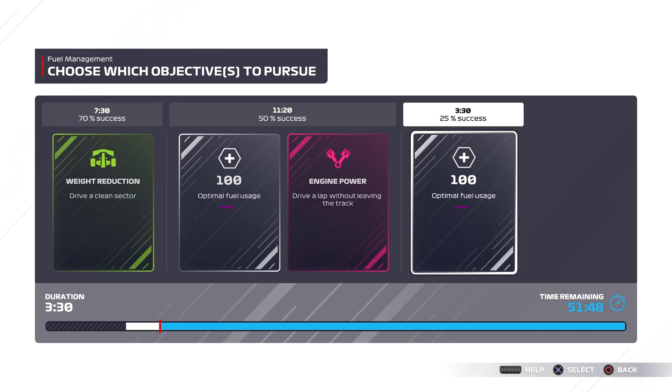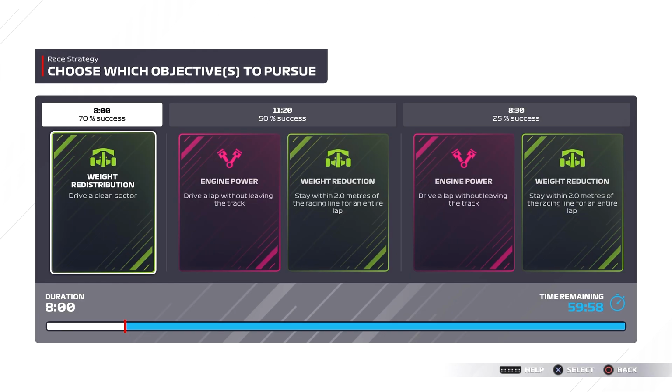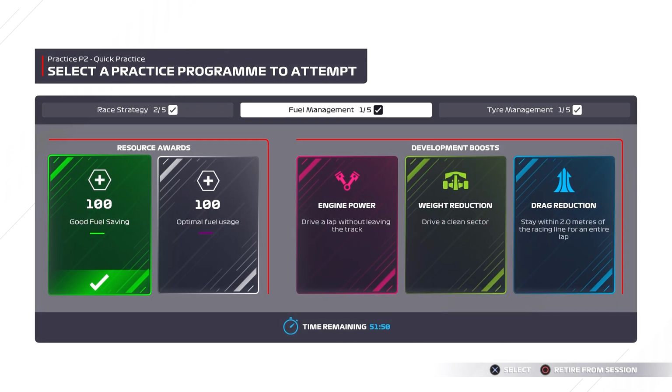Do you take more risks and try and take less time, meaning you could get more rewards, but in doing so could fail to get any rewards? Or you take the more cautious route and definitely get rewards, but you could only get a few in total. Ultimately, the choice is yours. So now that we have a basic idea of what quick practice is, we can look at what's going on.